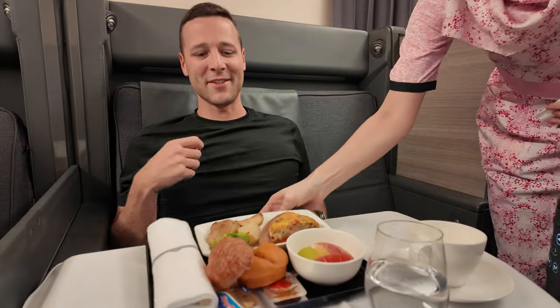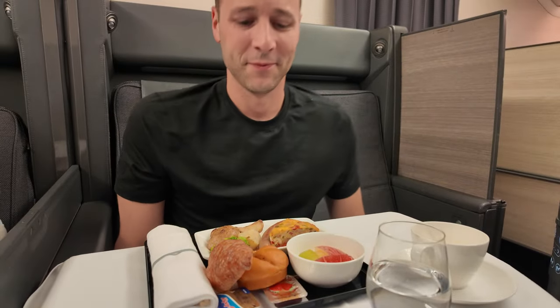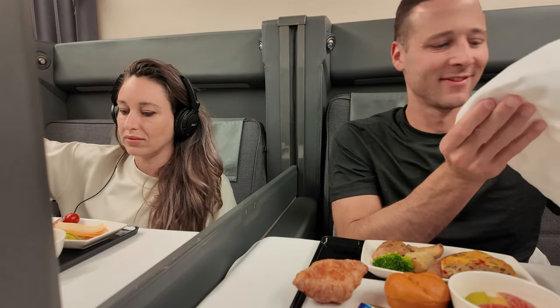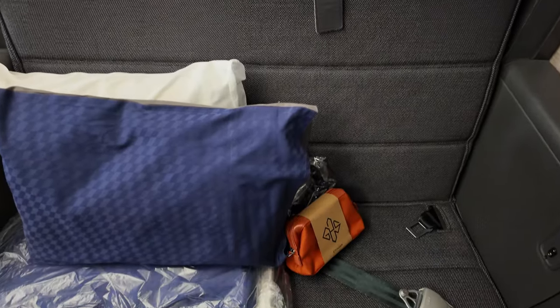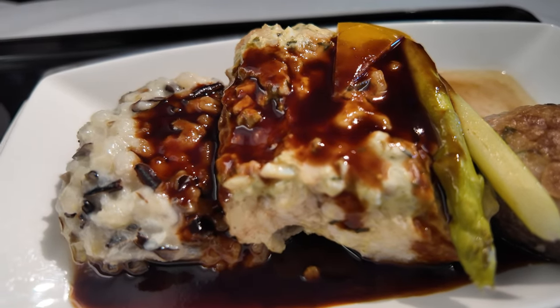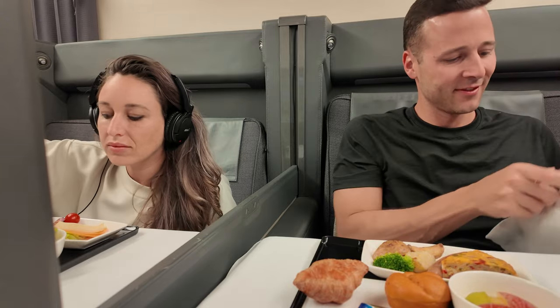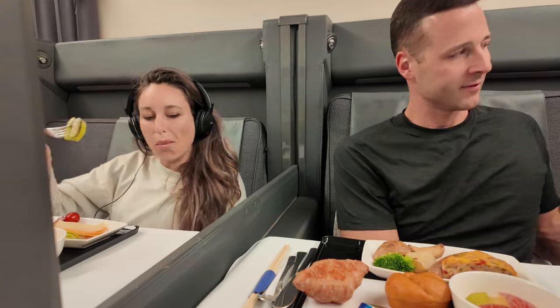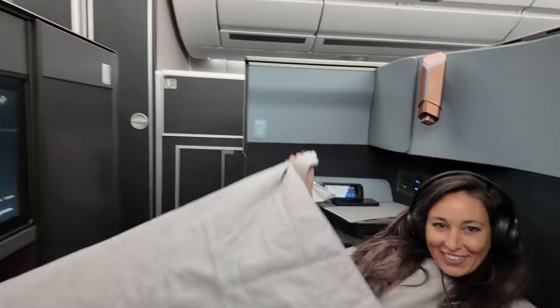So after 13 hours in the air, it's time to share our final thoughts. ANA's The Room offered a mixed bag of experiences. Some great, some just okay. The space and privacy were impressive. The main courses during dinner were fantastic. But when it comes to comfort, the bed was a real letdown. And that's what really stuck with us. The seat looks incredible, but doesn't deliver when you really need it.